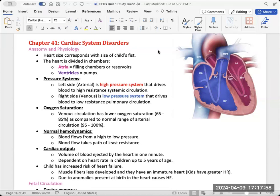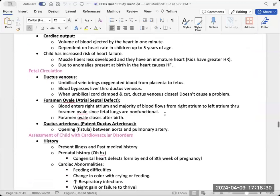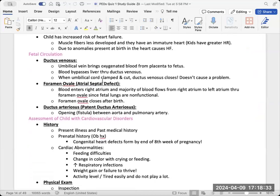So that's why kids have a higher heart rate, because their body needs to try to compensate to get all the blood around that it normally can't do. So the child's heart has to work much harder normally just to get blood out to the rest of the body compared to that of their adult version of themselves, right? And there's also a lot of anomalies that are present at birth that also increase the risk and cause heart failure. So let's talk about that fetal circulation, right?